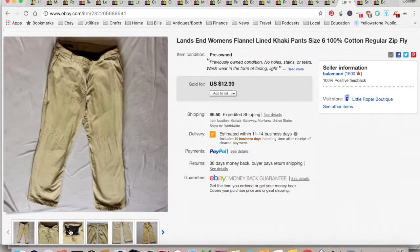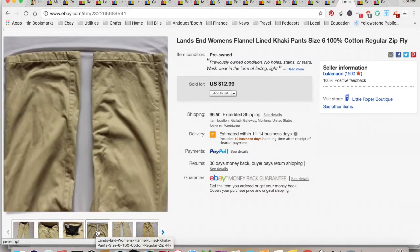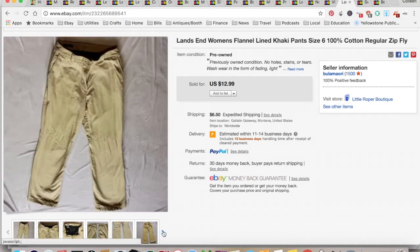This is about the worst photography I think I've ever done recently. I was bad in the beginning. I did a flat lay, and I just don't like the way that looks. But anyway, it sold. These were mine, and I just didn't like the way they fit. They were kind of a boxy fit. So I sold them for $12.99. They paid shipping, $19.49 is what they ultimately gave me. They didn't cost me anything because they came out of my closet.